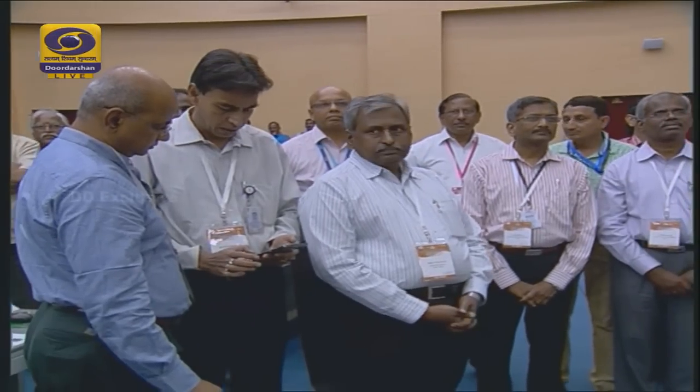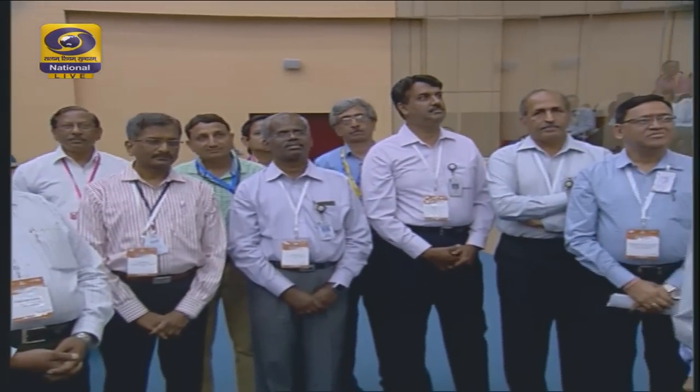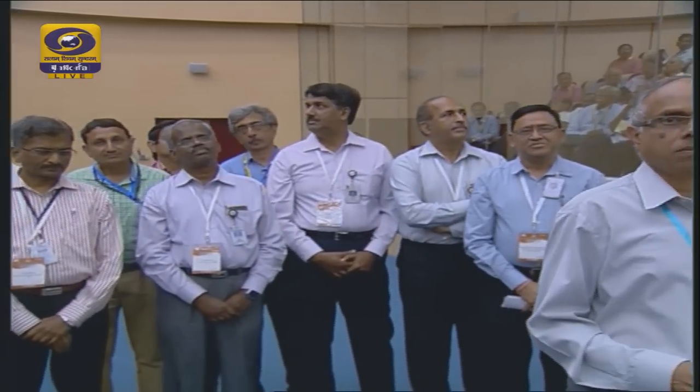The project is in the final phase of realization, and it is going to be 3 times bigger than the present vehicle assembly bay. I am sure that the successful mission of GSLV Mark III-D1 today will lead to a third stream of operational launch vehicle for ISRO with higher capacity payload, and also GSAT-19 will lead to much higher throughput satellites in the near future. Let me conclude my words by once again expressing my sincere gratitude to the entire team for your wonderful job for this really wonderful mission. Thank you.